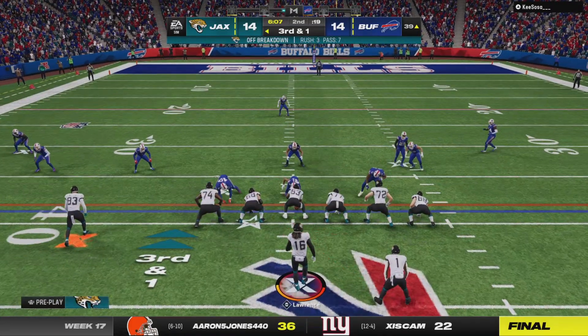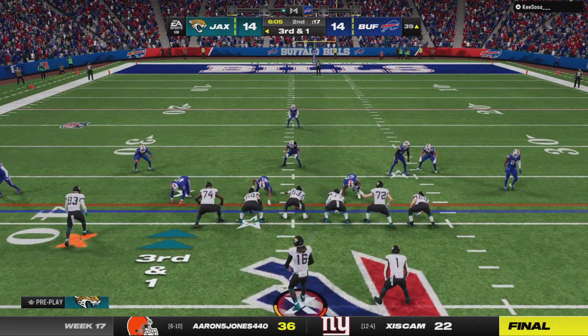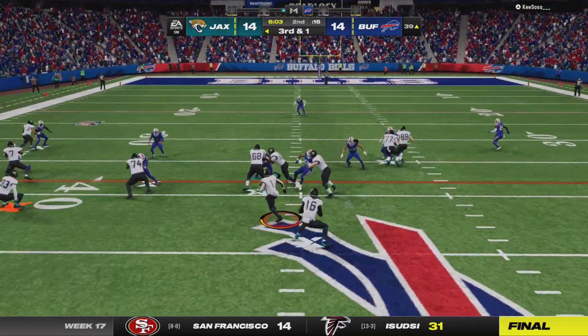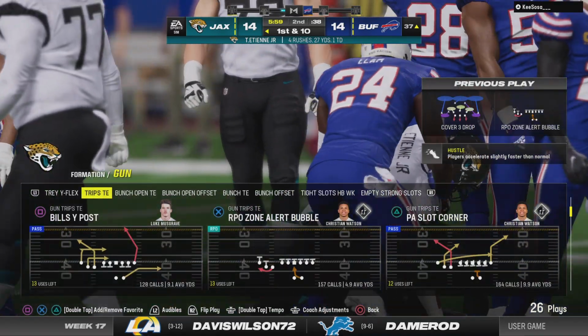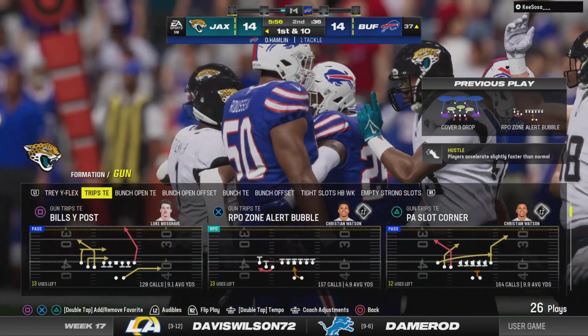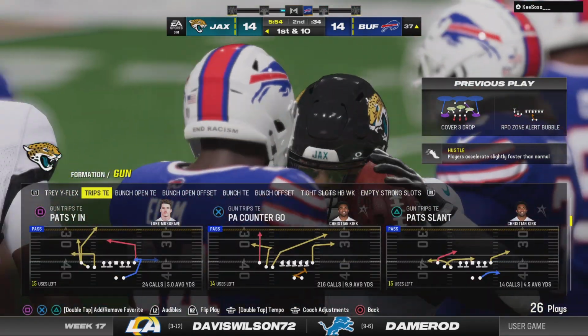This is third and one. Very likely fourth down territory, even if they don't get it, though. They'll run with ETN. And he will have a first down as they get him to the ground at the 37. Brandon, what were they thinking on defense there?